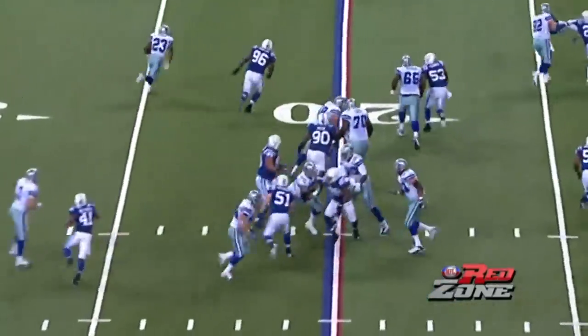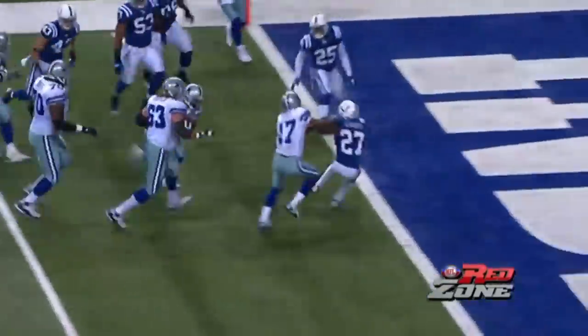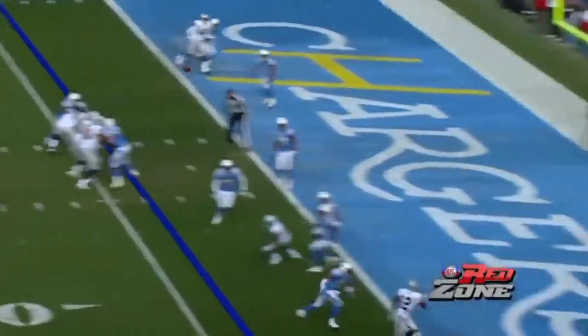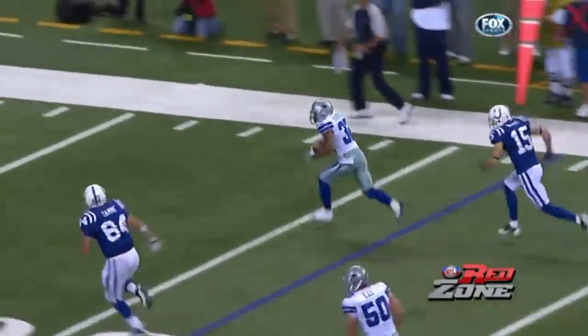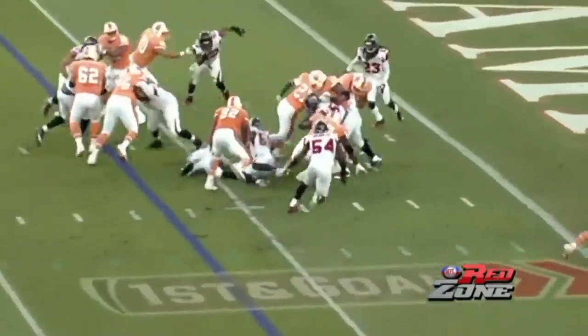Picked up by the Cowboys. Here's a toss to Choice. Welcome back to Shard Choice. Touchdown. It's Goodson again. And he has a touchdown. Campbell. And Turner up the middle. Scores. Manning fires and picked off by Skandrick. Another Manning interception. Skandrick. Here is LeGarrette Blount.